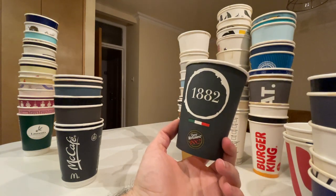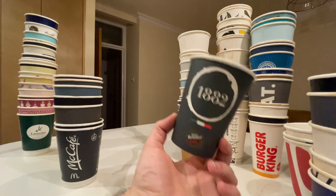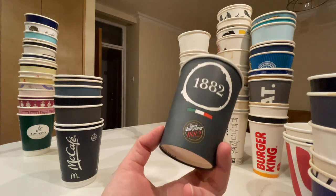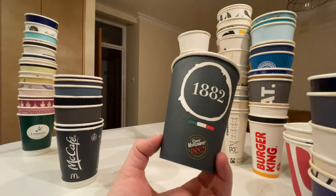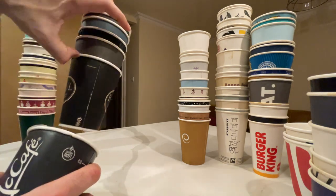Unfortunately, they used to make one of the best coffees I have tried, not just in London, but the coffees I have tried. They're actually a worldwide company. They have coffees all over the place, all over the countries. This logo is their logo. Such a good coffee. Unfortunately, as far as I know at this moment, they don't have shops anymore.